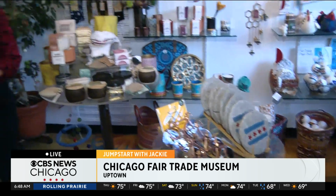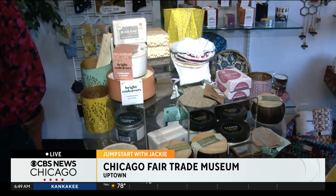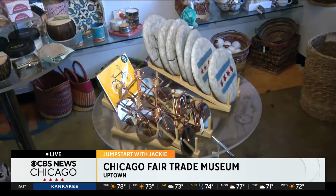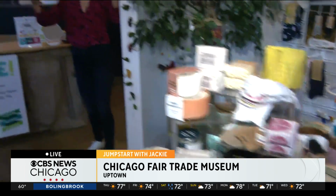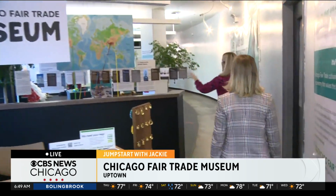So Bright Endeavors is a candle company that has a training program for young mums who haven't necessarily had formal employment before. So really just trying to help people get out of the cycle of having a lack of employment opportunities. Gotcha. So you see all of the products up front, but you start to explore and really learn about this fair trade process when you get into the museum.